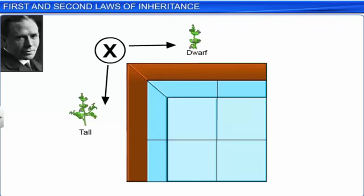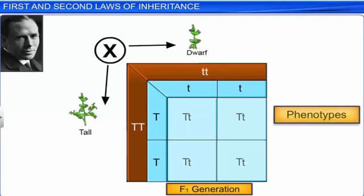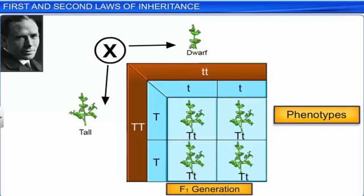Let's take a look at how Mendel's experiments are denoted using the Punnett square. In the F1 generation, Mendel crossed a homozygous dominant TT parent with a homozygous recessive tt parent. The gametes produced by the parents are written on two sides of the square, and the progeny produced by the fertilization of the gametes is written within the square. Though the genotype of the F1 hybrid is Tt, its phenotypic character is tall.